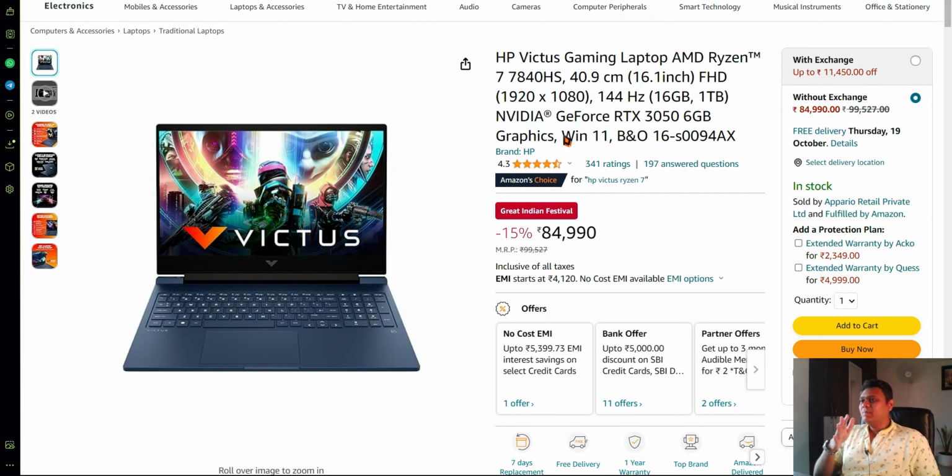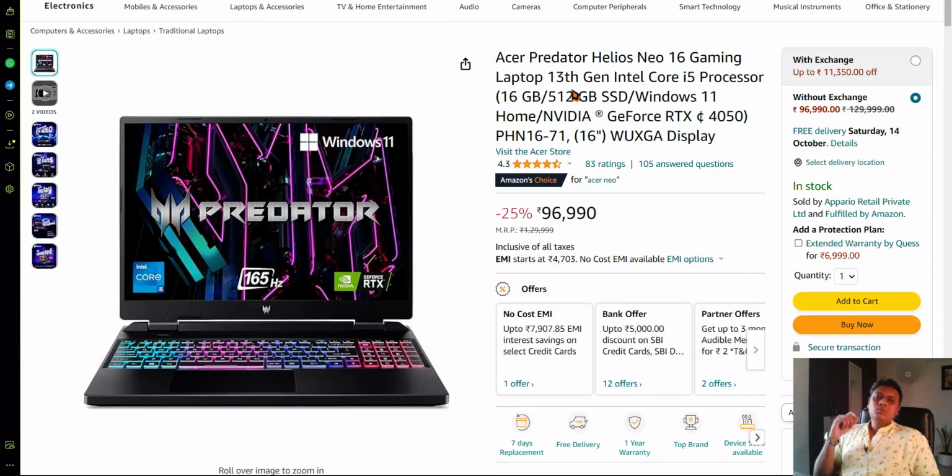Other than that, the usual bundle of Windows 11 is available at a festive price of somewhere around 85,000 rupees. These days there are a lot of card discounts available, so if you have a decent credit card or debit card, you can try going with those offers and you might be able to bring this price even further down. Let's move to the next option.